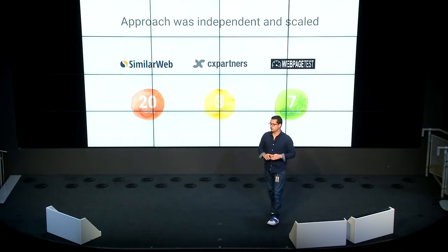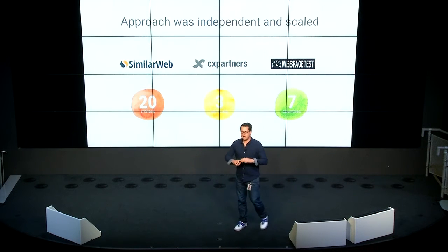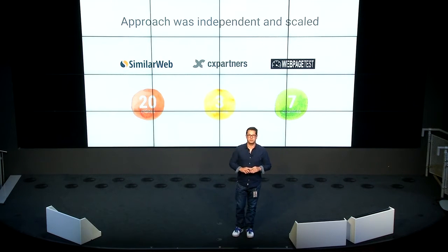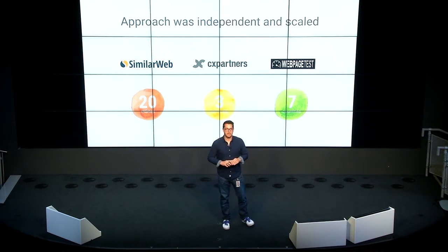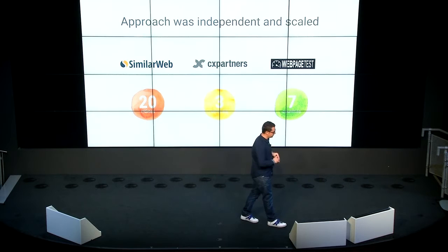And we used an external tool called WebPageTest. WebPageTest is an external speed test tool. You can time the pages at whatever page and whatever journey stage you want. And it's an external tool. You can go ahead and use it yourselves.